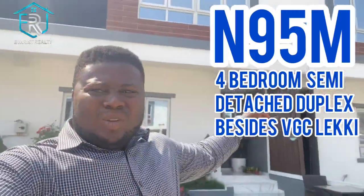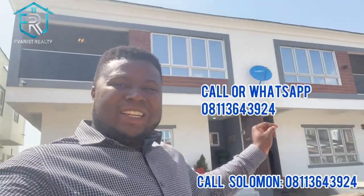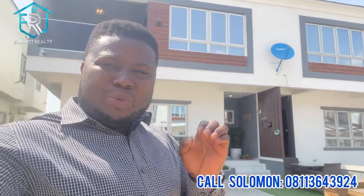Now look at this. Beautiful, mighty 95 million naira 4-bedroom semi-detached duplex. You will love this. In a fully serviced estate, just beside VGC, Lekki. So come with me as I do a full video tour of this property. 95 million naira 4-bedroom semi-detached duplex. Beautiful, and it is fully serviced. Enjoy the tour.